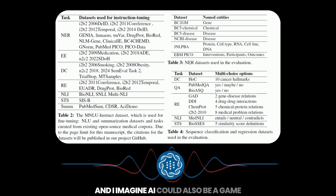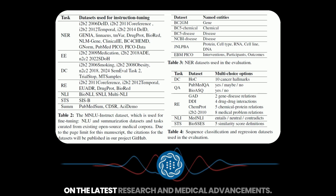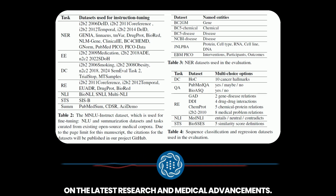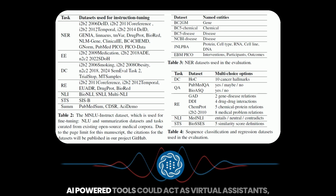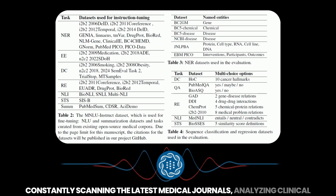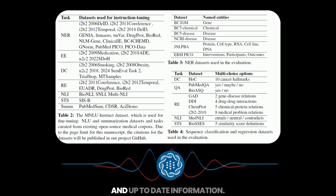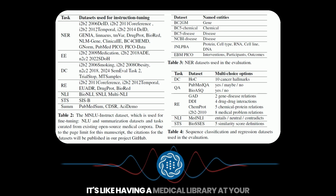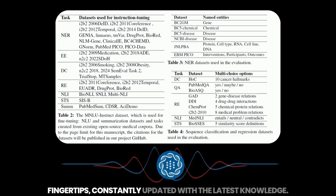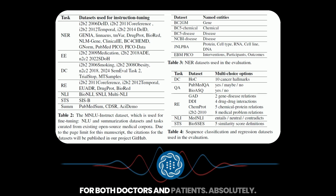And I imagine AI could also be a game changer for doctors, helping them stay up to date on the latest research and medical advancements. Exactly. AI-powered tools could act as virtual assistants, constantly scanning the latest medical journals, analyzing clinical trials, and providing doctors with the most relevant and up-to-date information. It's like having a medical library at your fingertips, constantly updated with the latest knowledge. That would be a huge benefit for both doctors and patients.